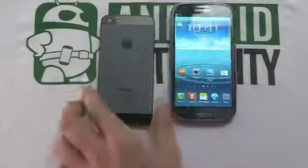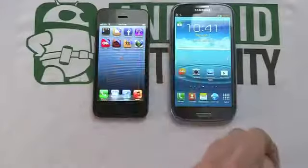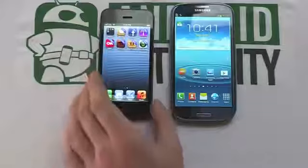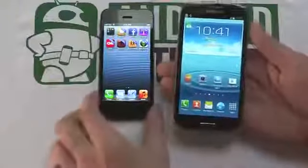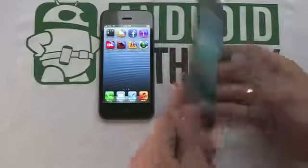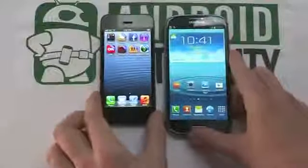Now, moving along to the front-facing cameras, we have a 1.9 megapixel camera on the Galaxy S3, whereas on the iPhone 5 we only have a 1.2 megapixel camera. The Galaxy S3 also features NFC technology for Google Wallet and for other short-range connectivity technology like Galaxy S Beam, where you can share contacts and information simply by tapping two devices together, making it quite convenient.